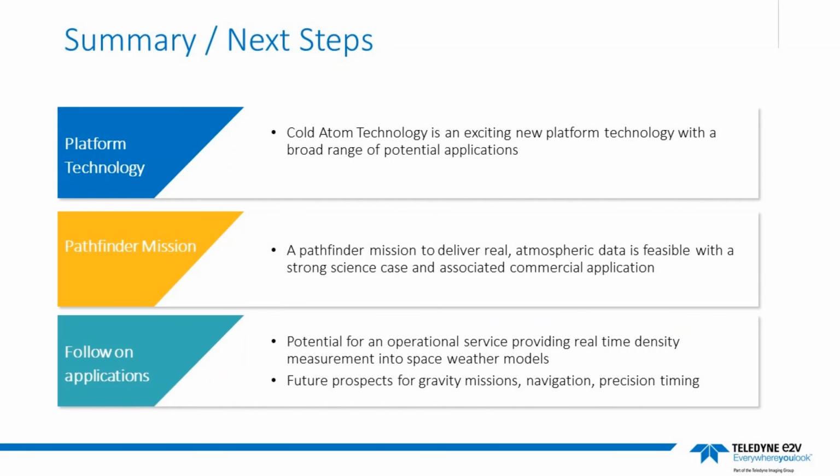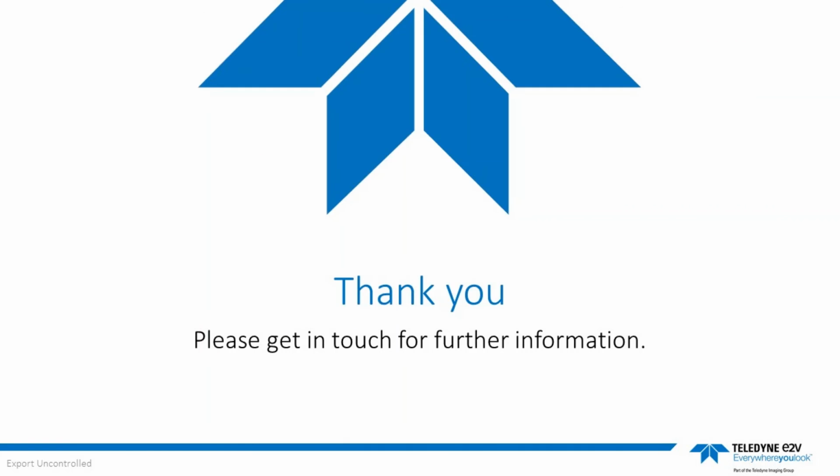Sticking with this mission concept, we could imagine a number of these satellites operating in a constellation to form an operational service that provides real-time observations of atmospheric density, which could be used as input to space weather models and orbital predictions. Once validated, the same technology has many additional applications in gravity sensing, station keeping, and navigation, for example.